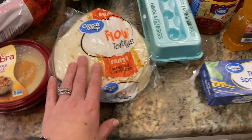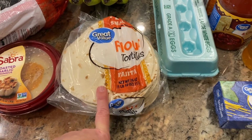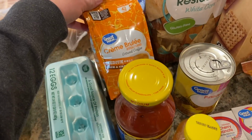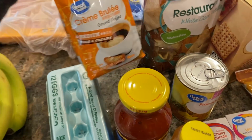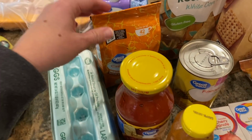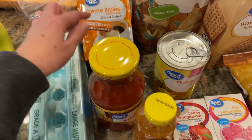Some tortillas, staple in our house. The kids make sandwiches with these. We were completely out of eggs. We are almost out of coffee. I did not want to let that happen. This is just the Walmart brand ground coffee that I use in my little coffee maker each morning, and I like this flavor a lot.